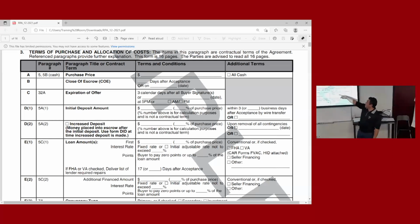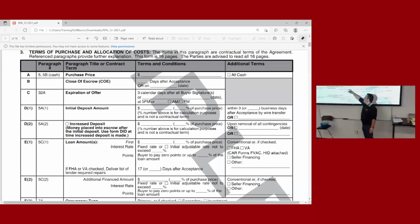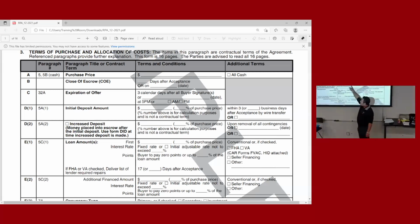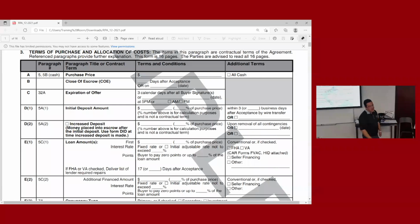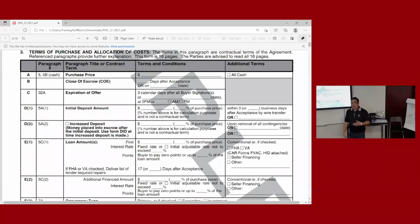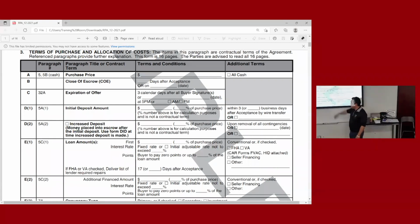Okay. Same thing with the increased deposit. Most of you don't use increased deposits, but if you do, same thing with the number. The number is not a calculation, but this. Upon removal, they put the dates here. So typically when you do an increased deposit, it's based on removing contingency. So I'll go from 10,000 to 20,000 on the deposit once I remove all my contingencies, or once I remove the inspection contingency or something like that, right? So you can see that as well.